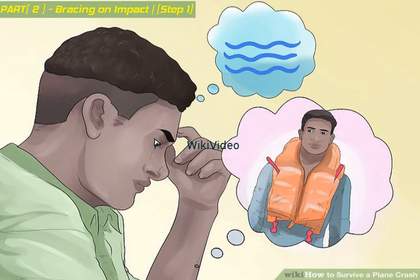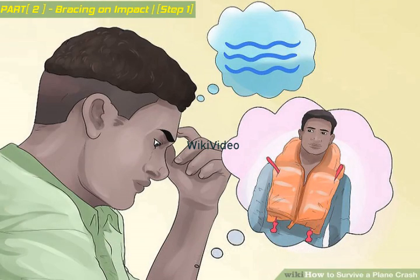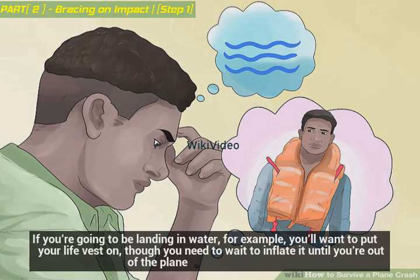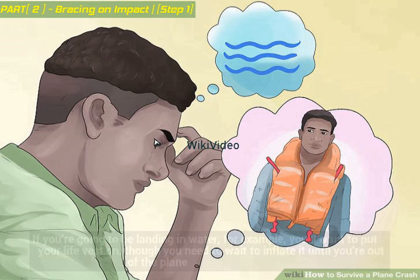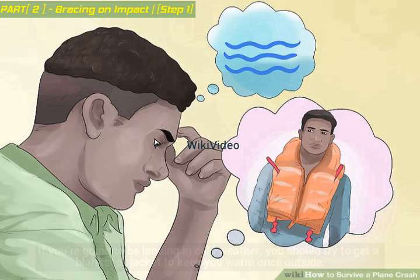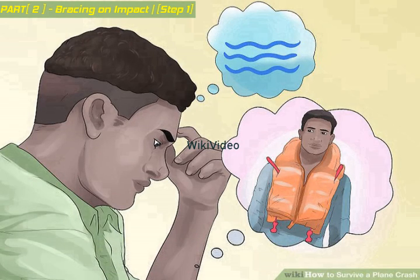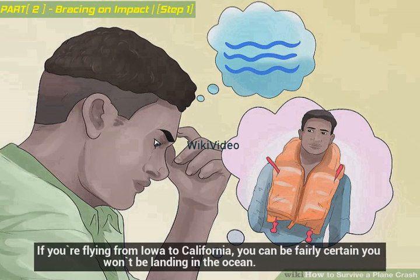Assess the situation. Try to determine what surface the plane will land on so you can customize your preparations. If you're going to be landing in water, for example, you'll want to put your life vest on, though you need to wait to inflate it until you're out of the plane. If you're going to be landing in cold weather, you should try to get a blanket or jacket to keep you warm once outside. Plot out the general course you'll be on ahead of time, so you'll have some idea of where you are when the plane crashes. If you're flying from Iowa to California, you can be fairly certain you won't be landing in the ocean.